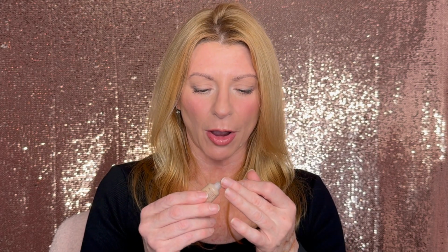This is from Danessa Myricks. It's the Color Fix. This is the Nudes Shade 3. I actually bought this as a lid primer. It has worked great with the Patrick Ta. I'm all over the place with lid primers. I'm always looking for something better, different, more.